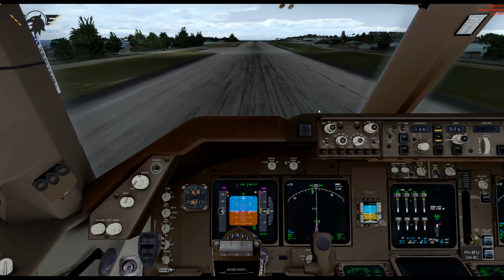Turn off the landing lights. We'll leave the taxi light on for now. Strobe can stay on. Turn on the APU. Get rid of the flight directors. Don't need them anymore.